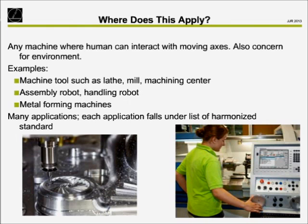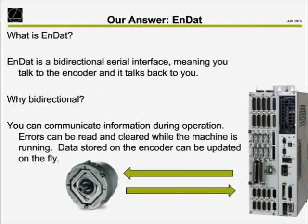And what do we do with this? What's our answer? Our answer here is EnDat. So EnDat is a bidirectional serial interface, which means you talk to the encoder, and the encoder will talk back to you. So it's kind of like dealing with your teenager, but it's a little more respectful. So you can communicate during operation. Errors can be read from the encoder. They can be cleared from the encoder. Data can be stored. So once again, those are the idea of the electronic ID labels, things like that. Like I said, it's back and forth. It's bidirectional, and it's on the fly.